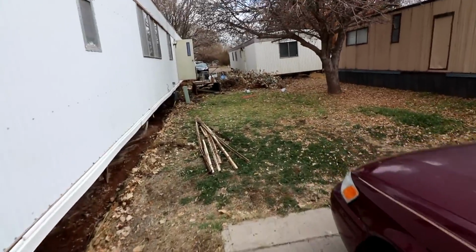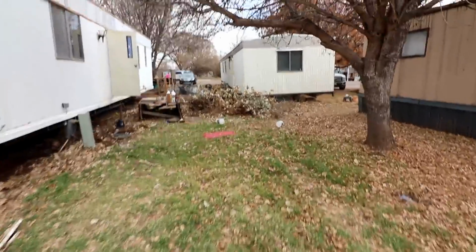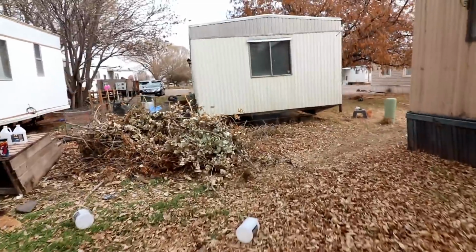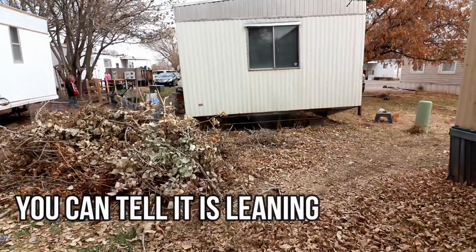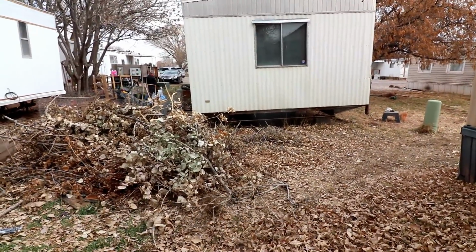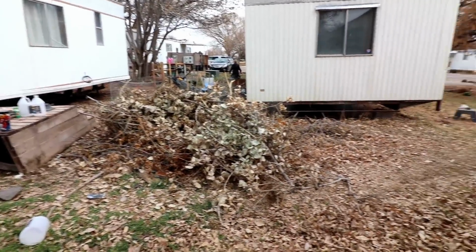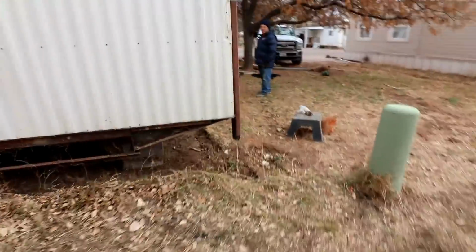Okay, so over here you see my home. I'm telling you guys, I'm really nervous that this could slide off of its blocks. Let's go see if they are getting it up. I'm just worried it's going to slide off the blocks, lifting the whole frame up like that. Alright, let's go over here and see how the progress is, if they did what I recommended.